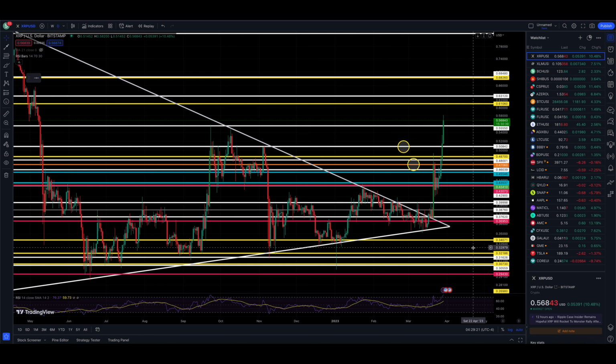Guys, we're going to look at XRP today, share some of my thoughts, see what's going on here with the market, take a step back about what we were talking about in the past. XRP currently at 4:29 in the morning on the East Coast is up 10.48%. Nice move to the upside.